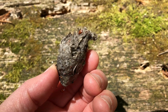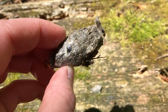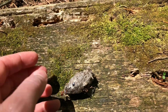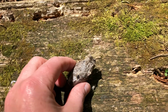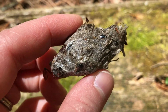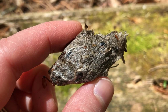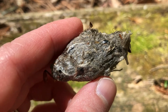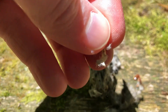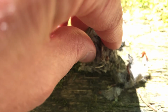So while they digest the rest of the stuff, they end up coughing up the fur and the bones in one compact pellet. And sometimes you'll find these just laying on the ground in the forest floor. What's really cool about these is that they basically contain the skeletons of the animals that they have consumed. There we go. There's one bone that I just pulled out of that pellet. And keep going here.